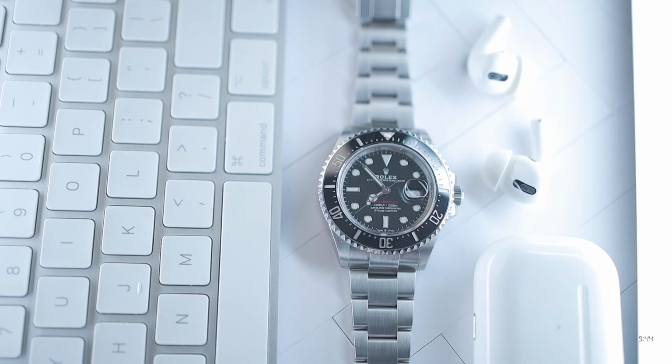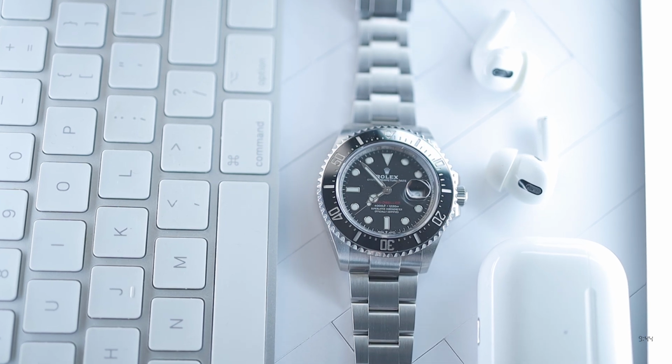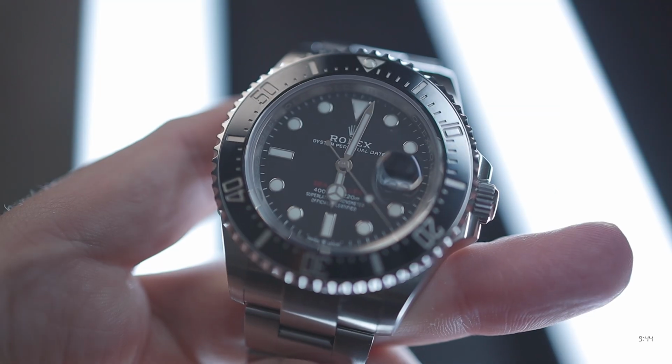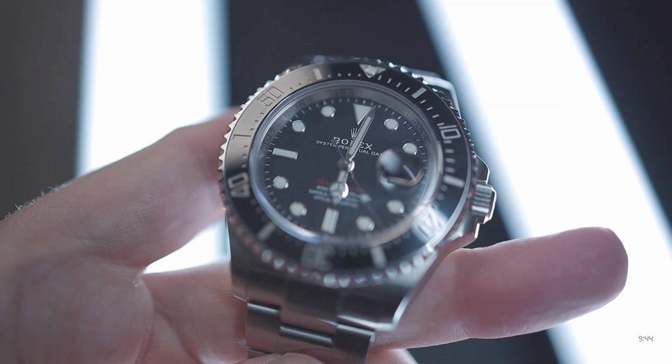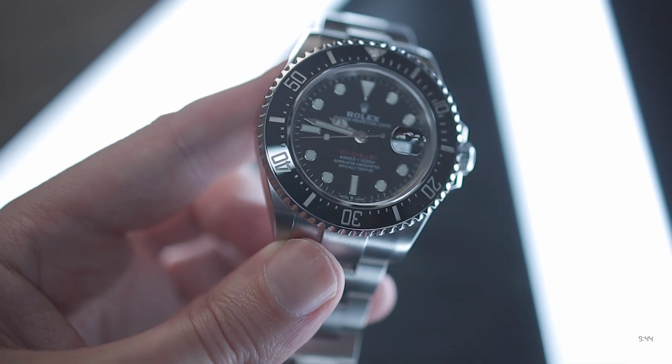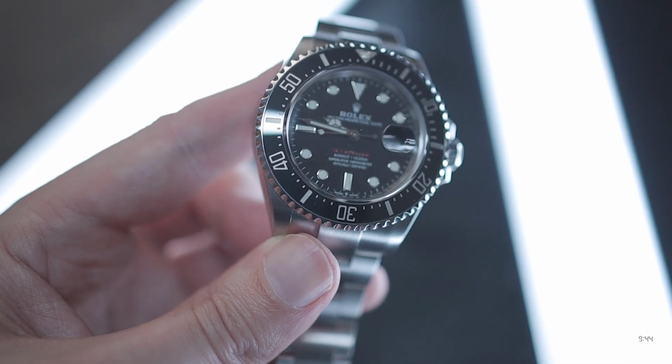The case is made from Rolex's own 904L stainless steel. It's a highly corrosion-resistant blend of steel that retains a vivid high polish, plus it doesn't need rinsing after exposure to salt water. The overall build is nothing short of tank-like. Make no mistake, this is a proper tool watch. It's the absolute definition of the saying.